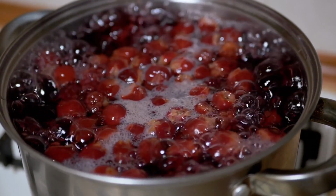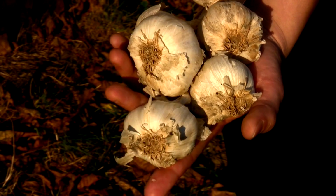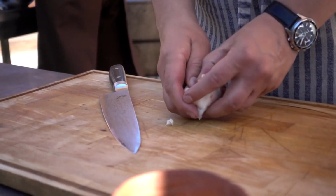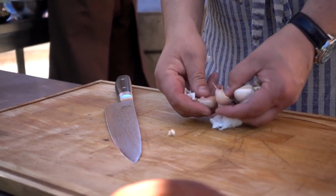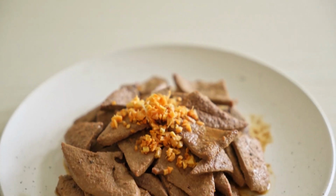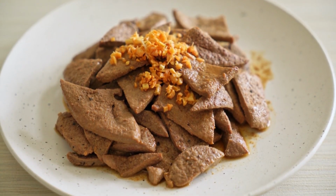3. Garlic. Garlic is a potent superfood with numerous health benefits, particularly for the liver. It contains sulfur compounds that activate liver enzymes responsible for flushing out toxins from the body. These enzymes help to break down and eliminate toxins, making it easier for the liver to function effectively.